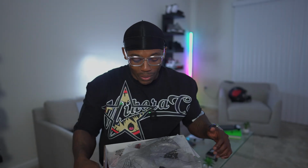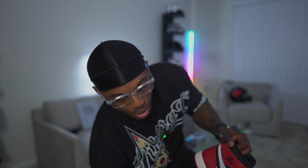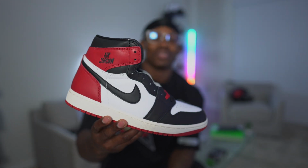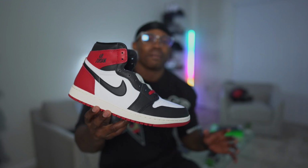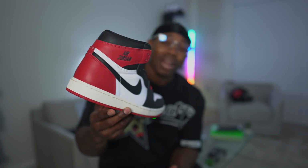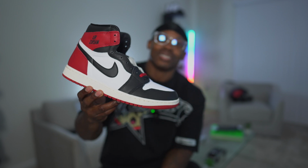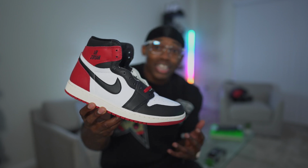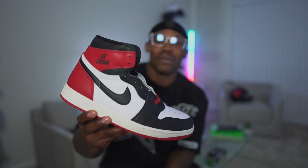It's just jam-packed releases, but I did want to flip these out and chop it up about the black toes, man. You guys see them, the black toe Air Jordan 1s. I know you guys said I'm gonna change my mind, my energy gonna shift, but I've had these for like 4 or 5 months now, and my energy is still exactly the same. I'm not a huge fan of them. I'm not saying that you guys don't gotta like them. Me personally, I just rock with my satin black toes for a while.